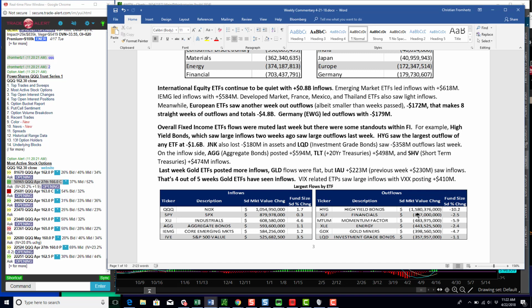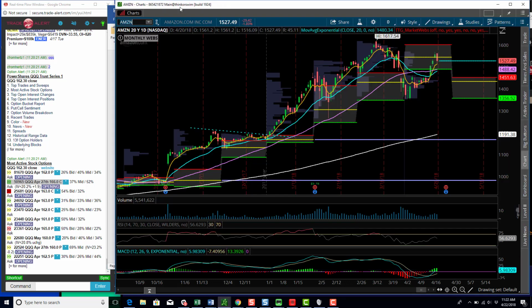Gold was pretty quiet last week. Gold ETFs have now seen inflows 4 out of the last 5 weeks. The GLD did not see any flows last week, but the IAU, which is the iShares product, saw $223 million of inflows. So, one chart that I wanted to bring up here, not so much gold.